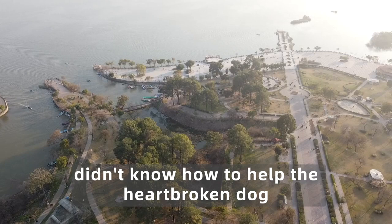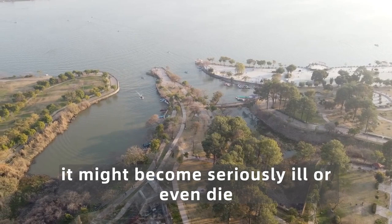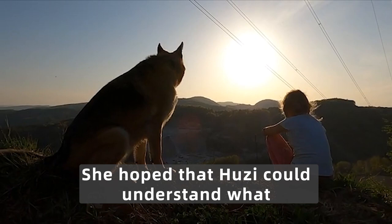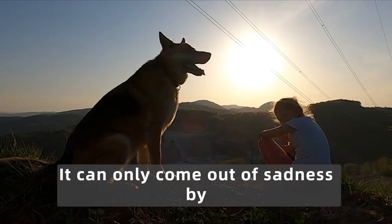She knew that if Huzi stopped eating, it might become seriously ill or even die. The woman didn't know what else to do. She thought for a long time, and finally decided to take Huzi to Grandpa Wu's grave. She hoped that Huzi could understand what happened to the old man. It can only come out of sadness by dealing with its own emotions and overcoming depression.